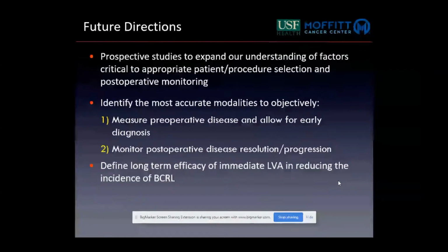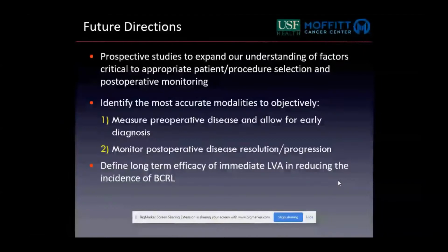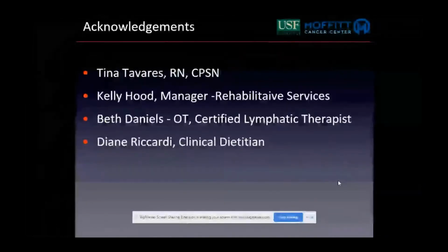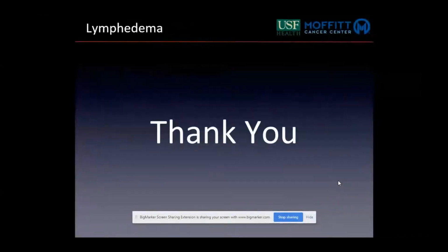Just obviously working right now on prospectively studying this, both our immediate lymphatic reconstruction as well as intervening in preclinical disease to determine and define our efficacy in preventing progression of disease, as well as what measures are going to be best utilized to monitor these patients postoperatively. Next. And just some acknowledgments to the people that are really critical in helping make our multidisciplinary clinic move forward at Moffitt. Thank you very much, everyone.